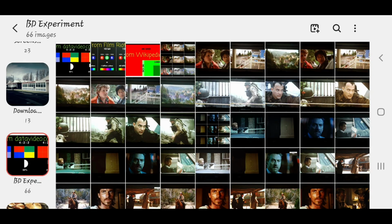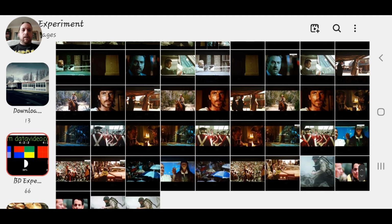Right, let me stop this and let me try and go into my screen record mode and see if we can look at some images, shall we? Hello, I'm here in the top corner. Okay, so yes, what you're seeing here is all the images I took.